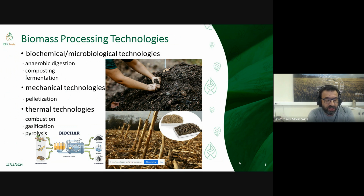Organic waste, such as manure, food processing byproducts, and crop residues, is composted to produce nutrient-rich soil amendments. Composting is a sustainable approach that enhances soil fertility and reduces waste. Fermentation is used to produce bioethanol from sugar-rich agricultural residues, such as grape marc and cereal straw. Biomass, such as sawdust and straw, is compressed into dense pellets, which are easier to store, transport, and use in combustion, making them practical solutions for energy production.